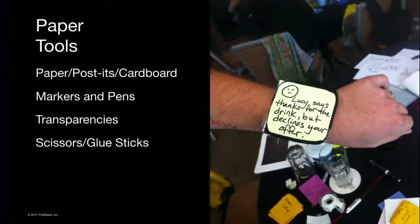And so we came up with a prototype of what it would be like to order a drink for someone else at the bar. And unfortunately, I offered a drink to Lucy, and she did not accept my drink. She did not like it, and so I got a notification back saying that she didn't like it. But how did we build this prototype?